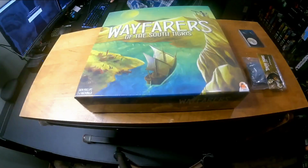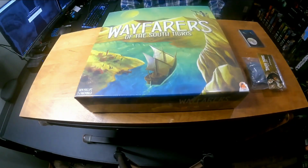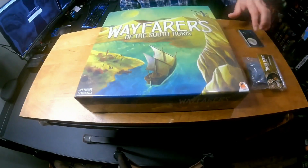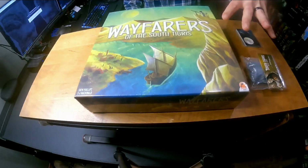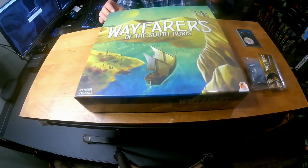So let's get over into it real quick. See what we got going on with Wayfarers of the South Tigris. We're going to be doing a tutorial video. It's 1 to 4 players, hour and a half average gameplay. As you can see here, I've got the game, I've got the promo cards, and the metal tokens. So this was everything that was offered as a part of the Kickstarter.